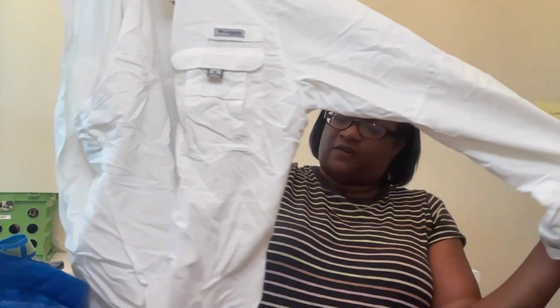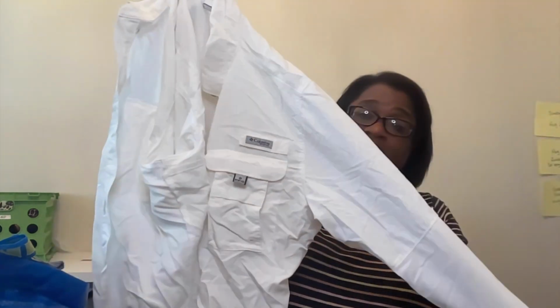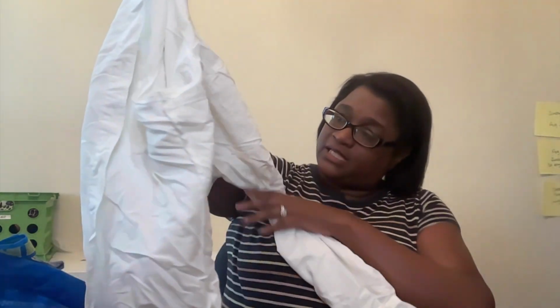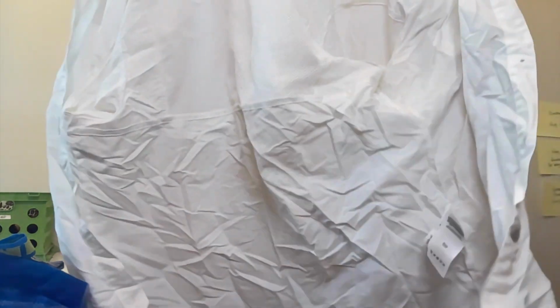This is the Columbia PFG line, which I believe stands for performance fishing gear. So these things go for a little bit more. I'm hoping to get between 25 and 35 for this. It is the button front and it is a size medium. I feel like this is a woman's size, but I'll have to look up the tag.